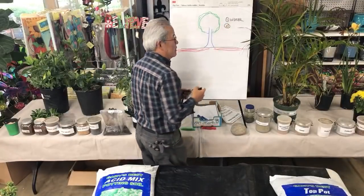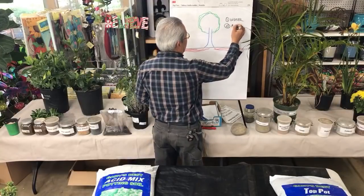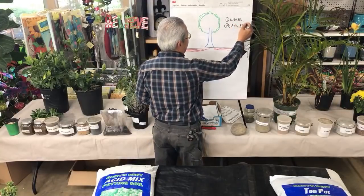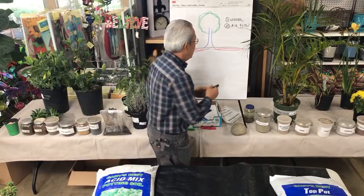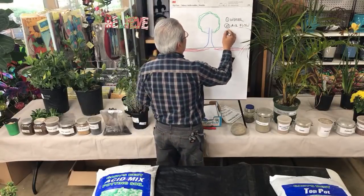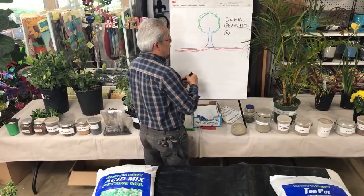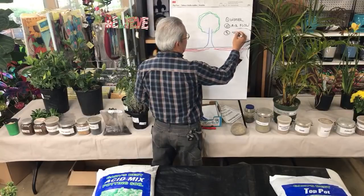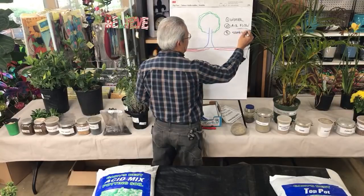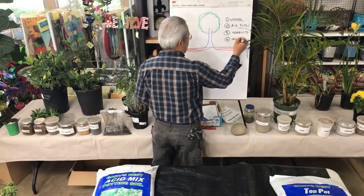Two, though, is air flow, because they have to be able to breathe. Now, all these are important, so I shouldn't put numbers on them, but three would be stability. It's got to be able to hold the plant up. And four, insulation.